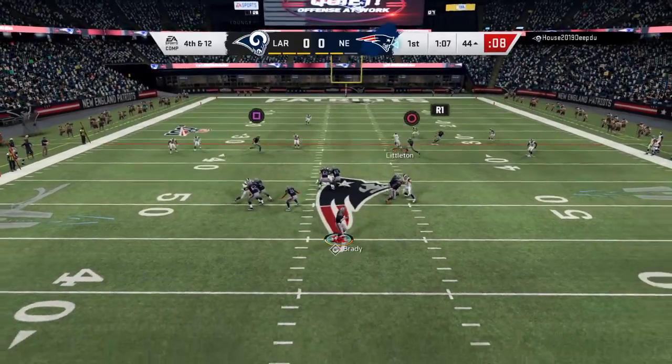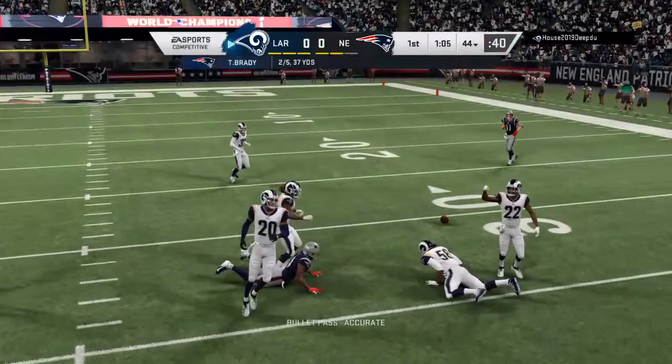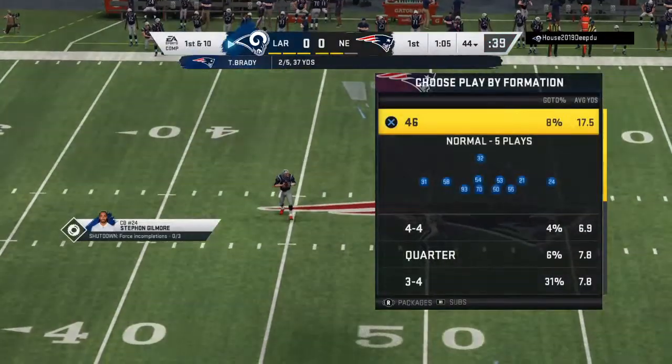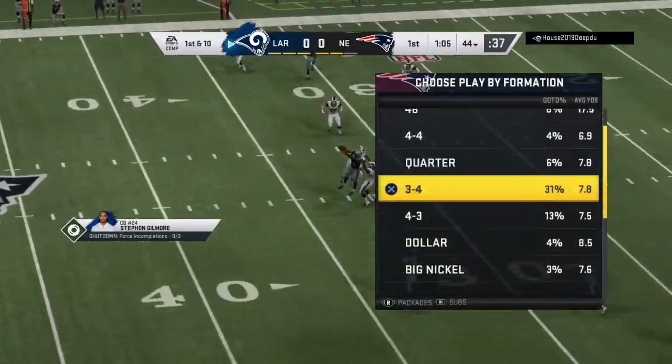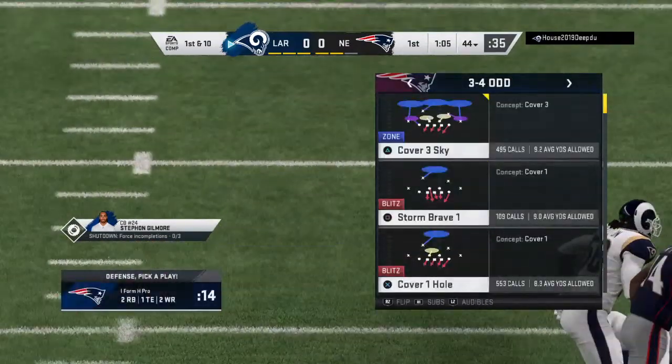They'll go for it. It's Brady. And that is going to be incomplete. The Patriots come up empty on 4th down. And the Rams are going to take possession of the turnover on downs.